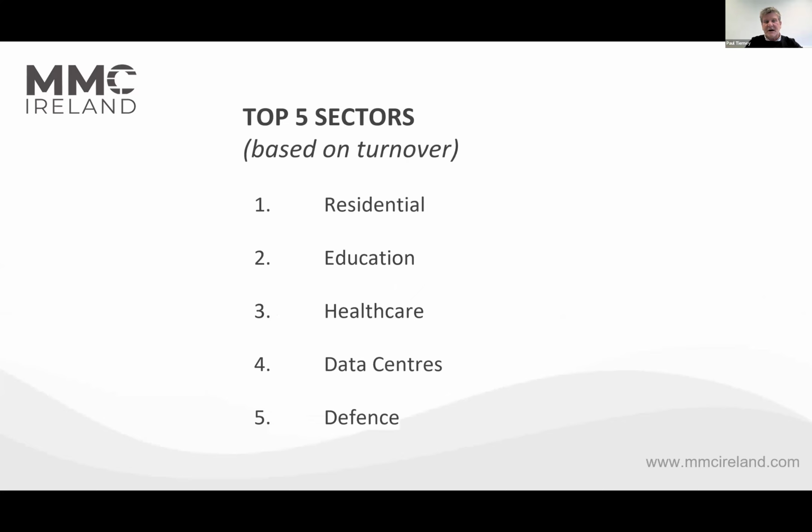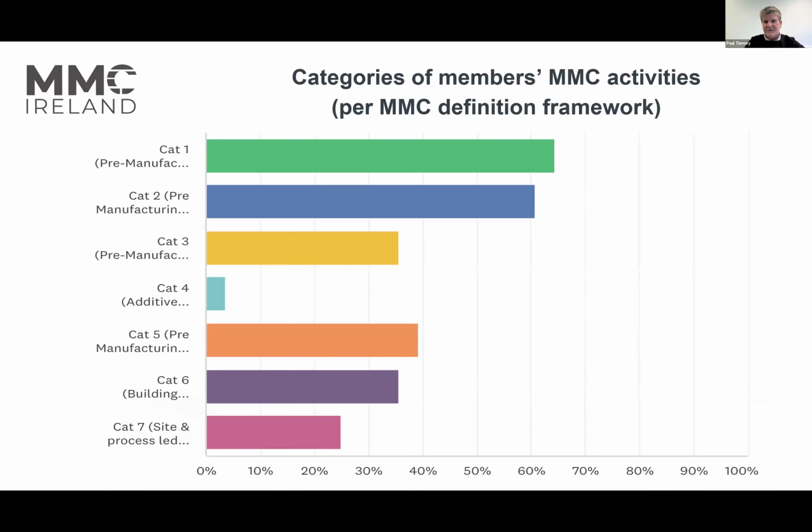There are currently 90 members within MMC Ireland, and if you log on to the website mmcireland.com, you'll see the list of members there. It is a true representation of the MMC sector in Ireland. Looking at the focus from the members and where they do most of their work based on turnover, you can see residential obviously is by far and away the number one, followed by education, healthcare, data centers, and surprisingly defence came in at number 5. There's just a split of where their focus is.